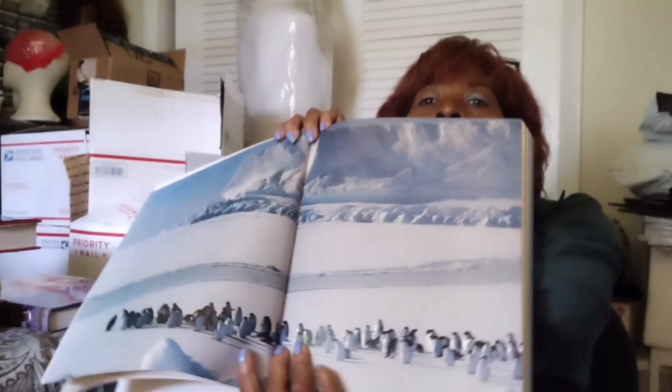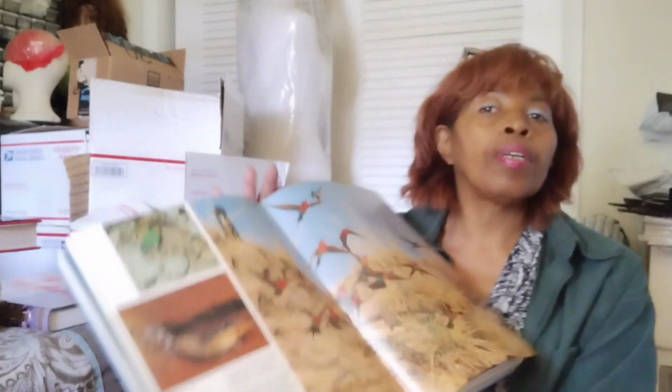You look at all these penguins here. And if you're interested in birds, it just gives you all that information. The different types of birds, their life, and all that. If you're interested in birds. And this book has a lot of beautiful photographs of different types of birds that they have put in here. And every bird in here that they show, they have the biography on those birds.